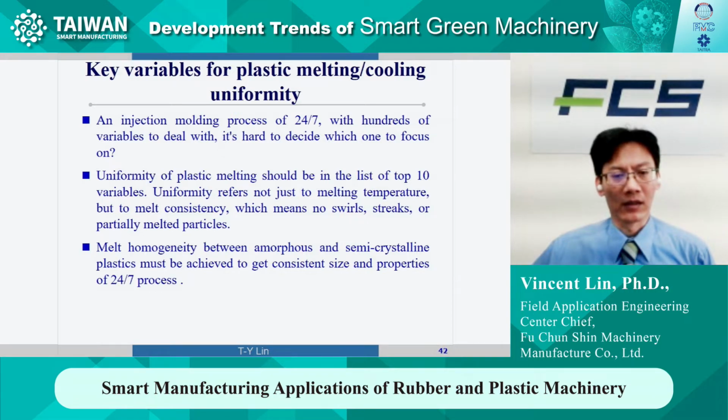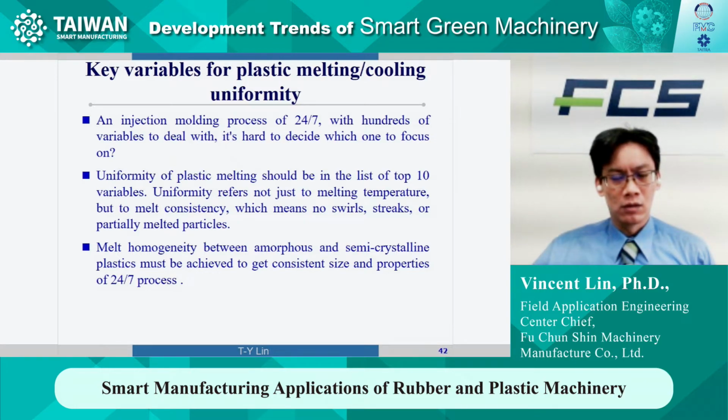Well, there are hundreds of variables in the 24/7 injection molding process, and it's difficult to decide which one is correct. But considering the top 10 variables, uniformity of plastic melting refers not only to the melting temperature, but also the viscosity of the melt, meaning there are no swirls, streaks, or undissolved particles. A melt homogeneity between amorphous and semi-crystalline products must be achieved within 24/7 uniform size and performance requirements. And the temperature includes both melt and mold temperature.